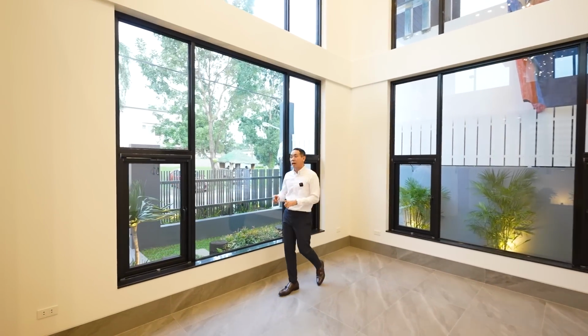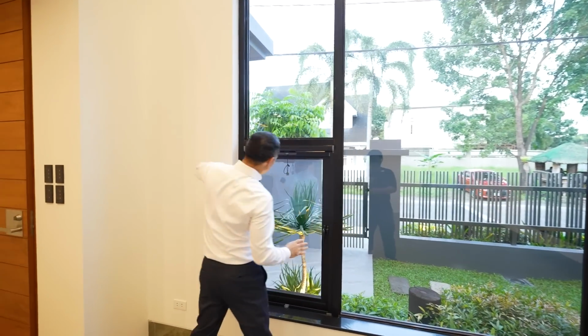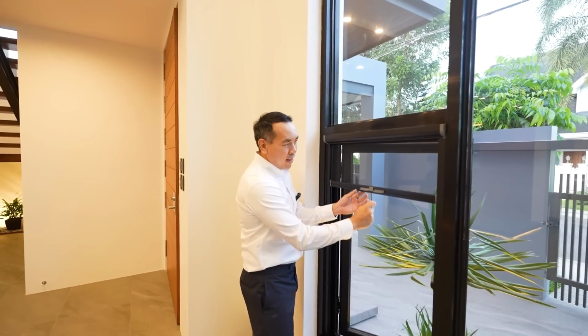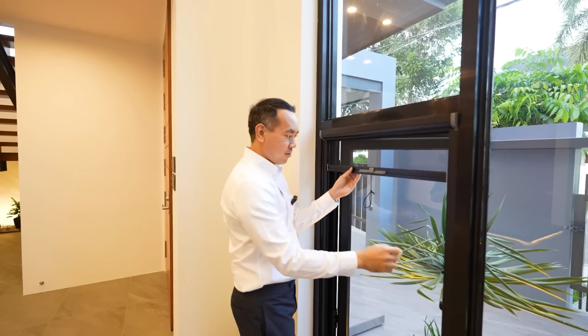On an additional note, I also want to point out how sturdy the windows are. So they're made of aluminum, very functional. You can open this up and they even have screens. So they're hidden away.